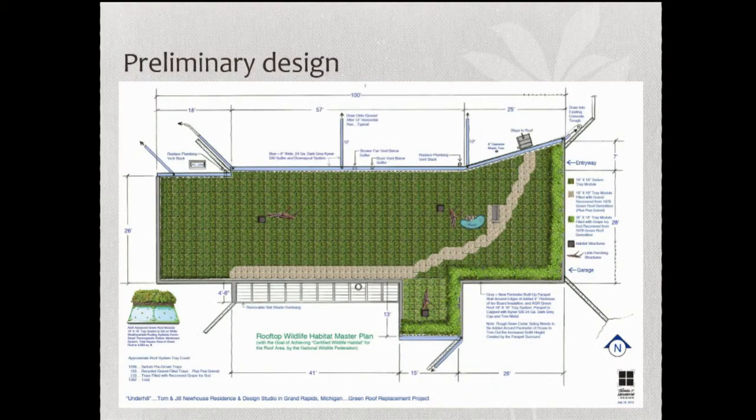Also, there was an error made in the engineering of it when it was built, and so Tom had to go up there and shovel the snow off of it when it got beyond a certain level to make sure that it was structurally safe. So we wanted to see what we could do in the redesign to reduce that load. We went through all of these different iterations and ended up putting in a vegetated roof tray system, and this was our preliminary design.